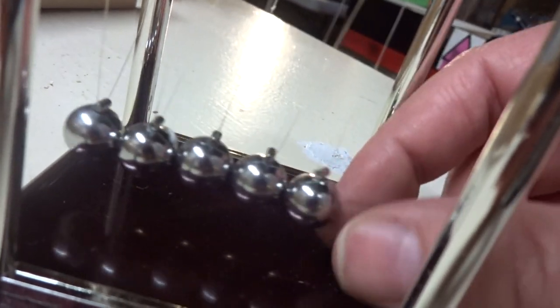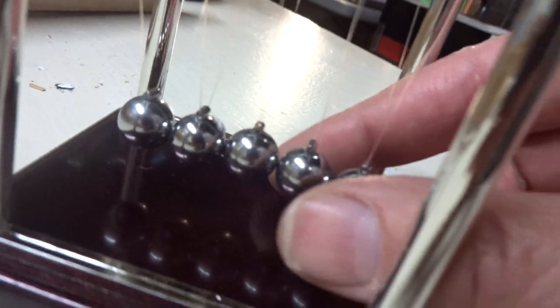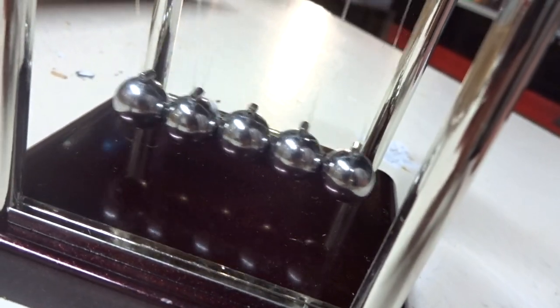But when this ball is moved, why don't all four balls move at the same time? And I leave that for you to contemplate.